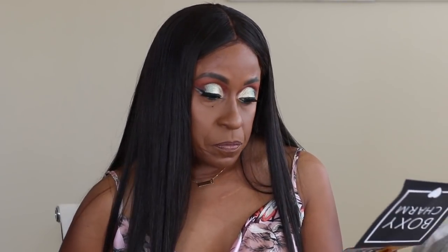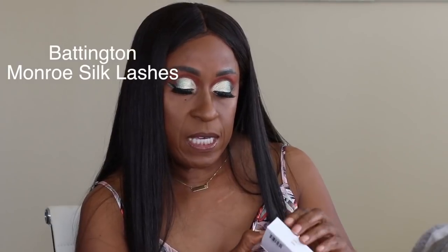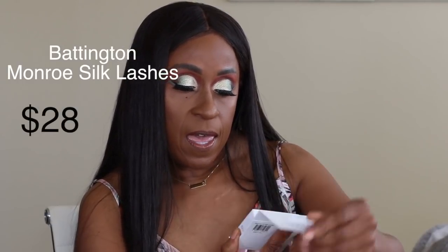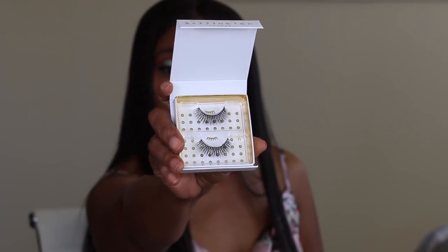The next item is Beddington Monroe Silk Lashes. These retail for $28. And this is what they look like.